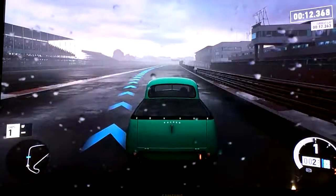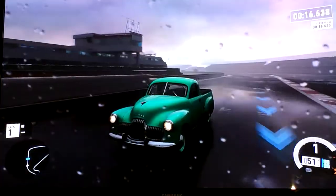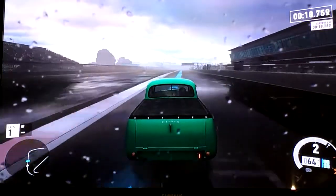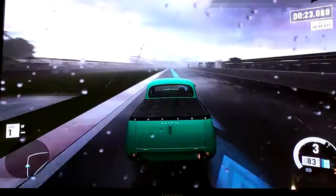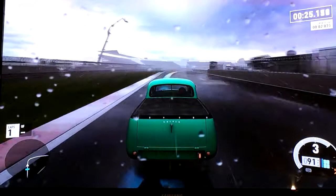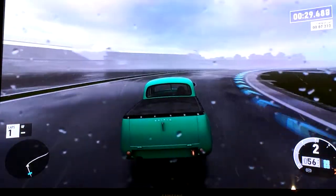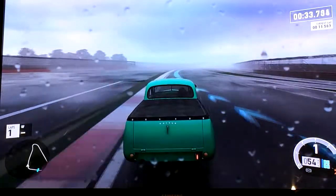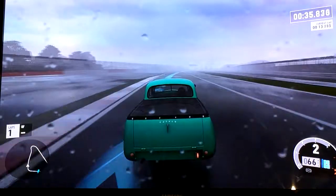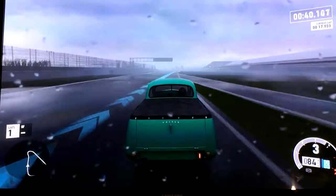Alright, Silverstone up next. Good news about Silverstone, it is once again back on the FIA calendar. Thank you, FIA, you actually made a smart decision for the 2018-2019 season. Thank you for that. And this track is the National Circuit. Once again, I picked the National Circuit. It's not too long, so hopefully it won't cause that many problems. However, you never know.